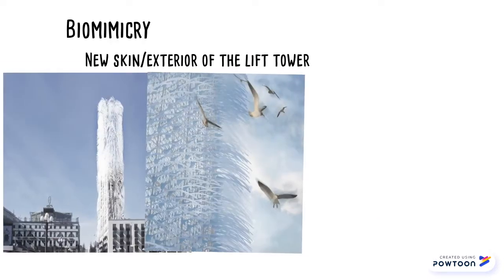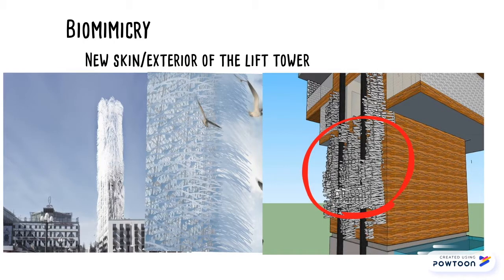Our new exterior is inspired by the skyscrapers in Stockholm, Sweden, which is a biomimicry of wheat fields swaying in the wind. A large number of transparent thin straws, which are made of piezoelectric materials, will be installed on the exterior of the lift tower, and those small straws will detect the wind and produce electricity as they are swayed by the wind.